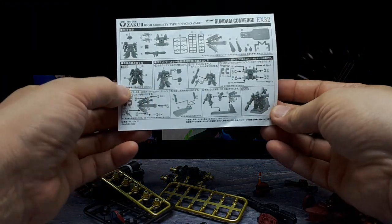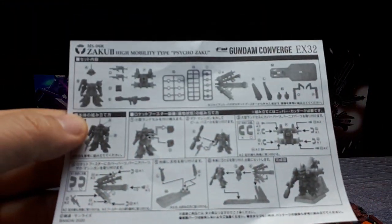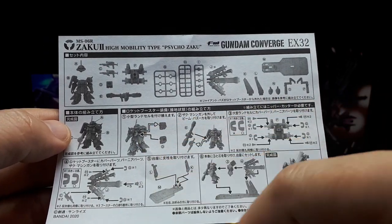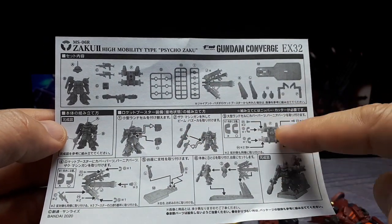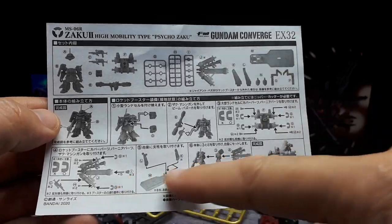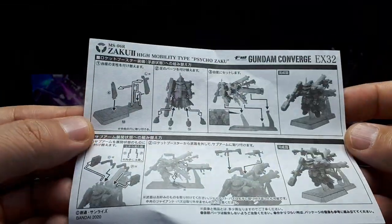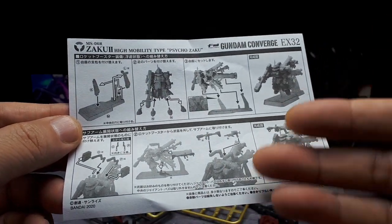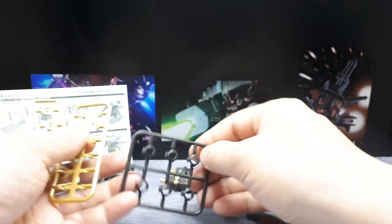Let's put these instructions. So there are all the parts you're supposed to get in these bags. Swap out a backpack, guns, swap out. A whole bunch of thrusters have to be added to the backpack, blah, blah, blah, blah. And you can have flight mode with dangling feet, or you can just have the guy standing on its own. Let me see if I can figure this out. I gotta clip all these off, that's for sure. So let me come back after I do that.